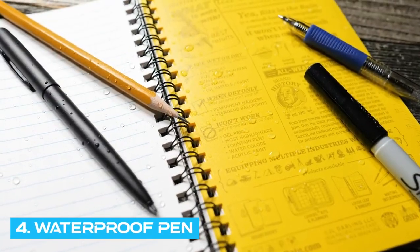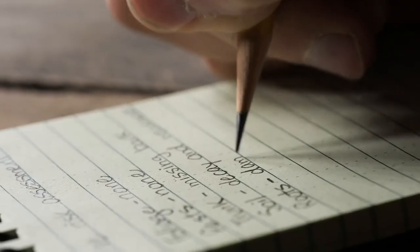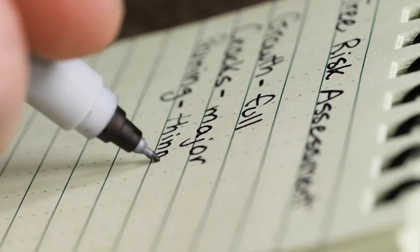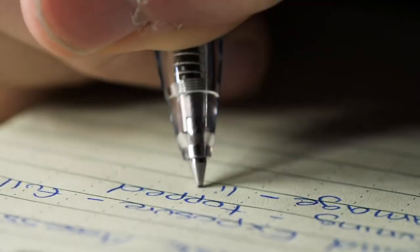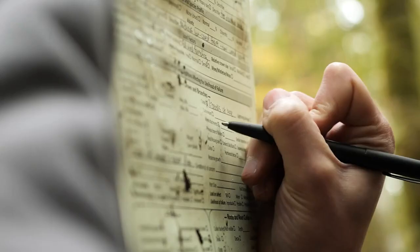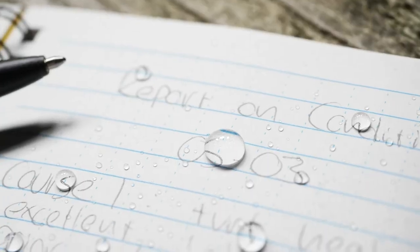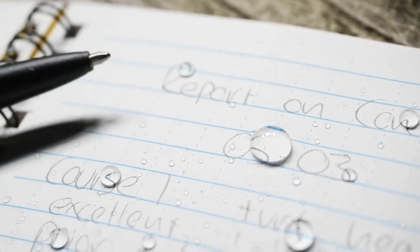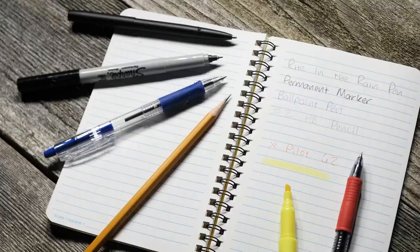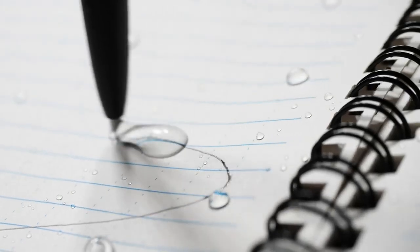Number 4. Waterproof pen. Write in the rain. All-weather paper works excellently with pencils, but a pen is sometimes required. This all-weather metal clicker pen writes on wet paper and upside down, and its pressurized ink cartridge operates in temperatures ranging from -30 to 250 degrees Fahrenheit. No leakage, evaporation, or explosion of the ink will occur in your pocket. Without clumping or spreading, the permanent ink writes through mud, grease, and water.